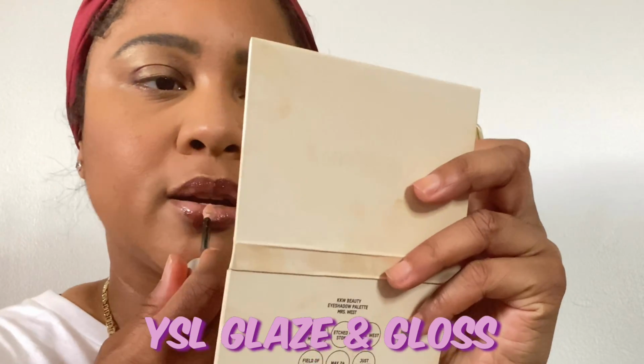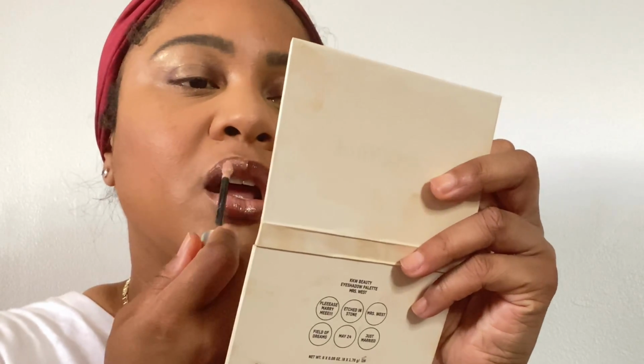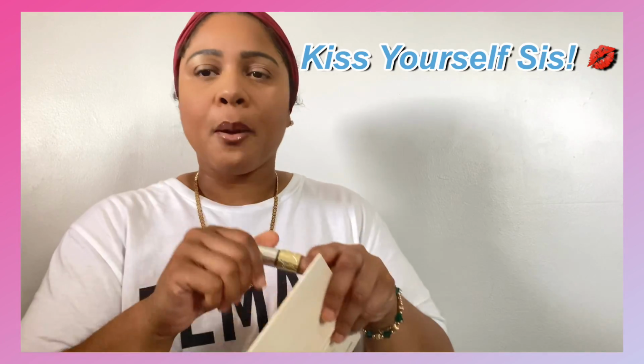And this is the YSL Glazing Gloss. I don't know what color or shade, it doesn't really tell me, but you're just gonna top everything with this gloss. This gloss is super pretty, guys. Y'all see that? Oh! I'm so kissable right now. I could kiss myself. You see that? That's bomb. It's a little sticky, but nevertheless, it's bomb.